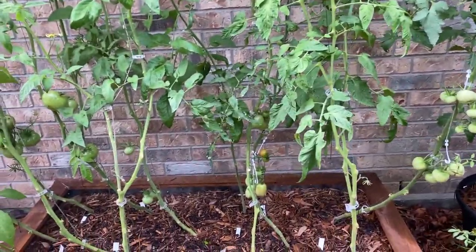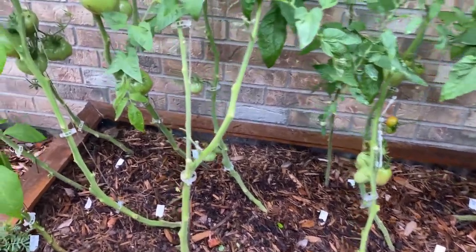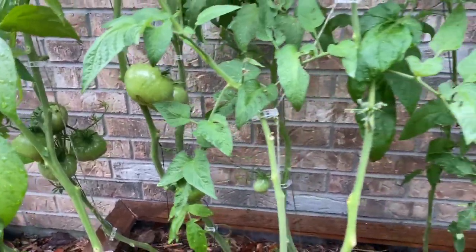Lots of different varieties. It's a Ukrainian purple right there. I've got a black crème going on right there. Cherokee purple there, that big pretty guy.